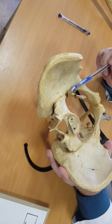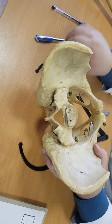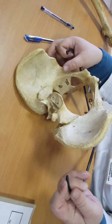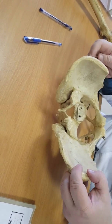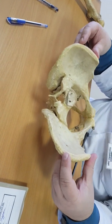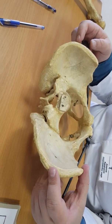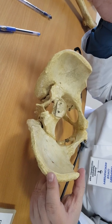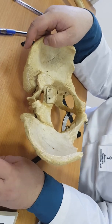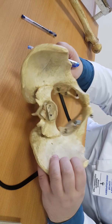How to find the transverse distance of pelvic inlet? We found distantia cristarum. We said that it is 28 to 29 centimeters, distance between iliac crests, and we divide this distance into 2. That is 28 divided by 2, we receive 14 centimeters. 14 centimeters is the normal size of the transverse size of pelvic inlet.